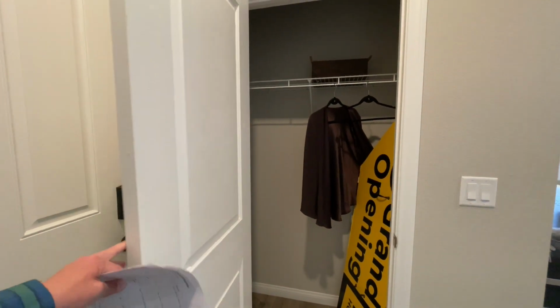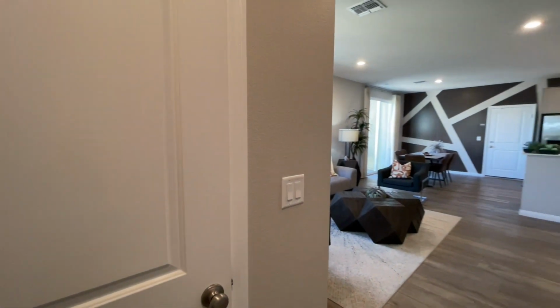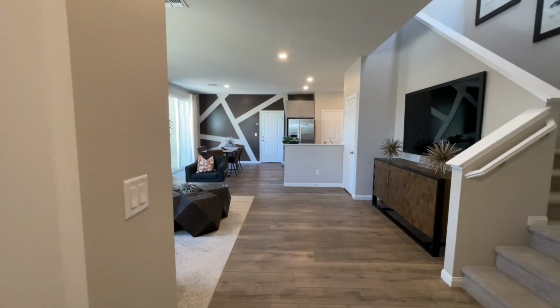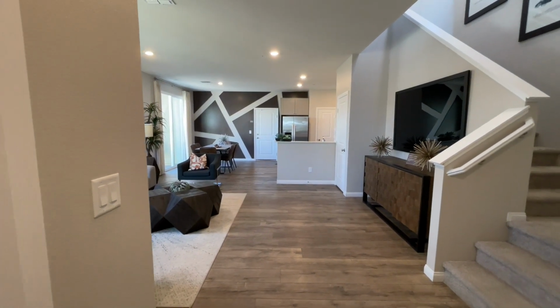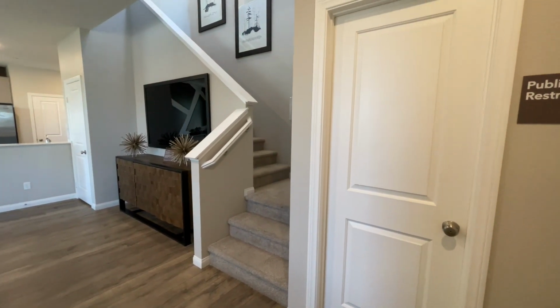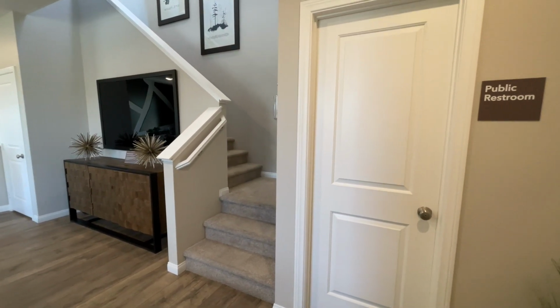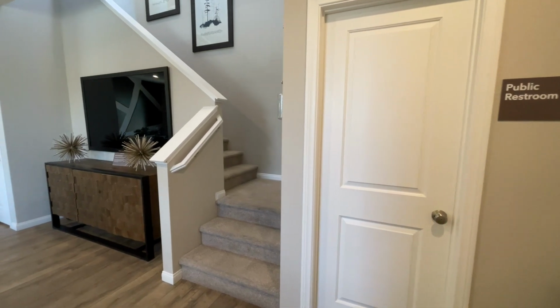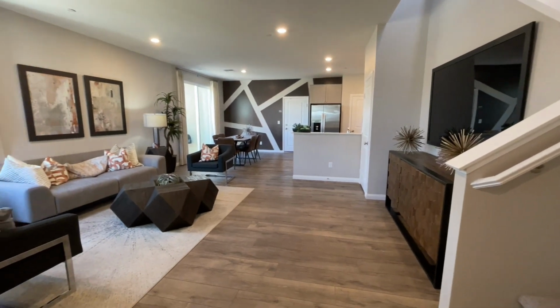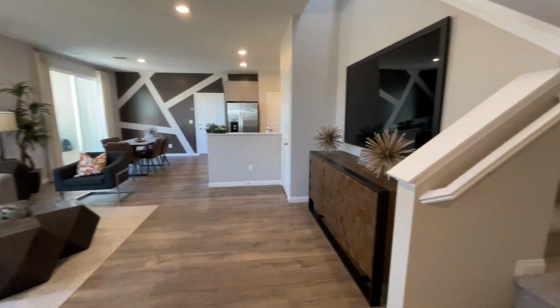Right here we have our coat closet. Now this is pretty highly upgraded. The flooring's upgraded. There's a lot of upgrades that I'm already seeing. Right here, this is going to be our powder room, but for some reason, I just walked in to try to use it actually. It's locked. But before we check out the downstairs area, let's go ahead and head on upstairs.